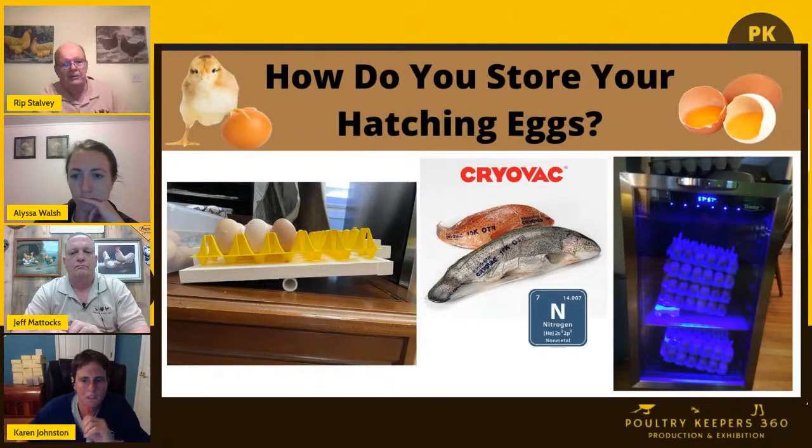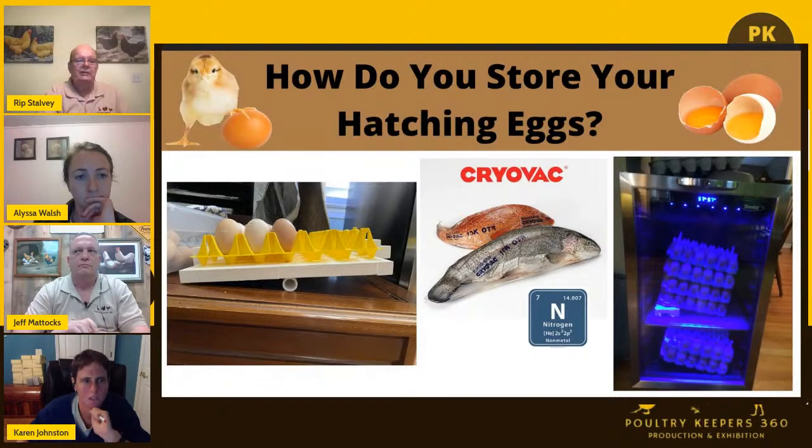One of the best situations I've seen is a friend of mine out in Washington State, Mike Omeg, and he uses an incubator with no heat turned on in it. But he sets it to rotate, so he's constantly turning the eggs that he's holding for hatching. He's another person who holds them for 7 days and sets. Storage of your eggs can be critical. Tell us what you got there, Karen.